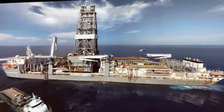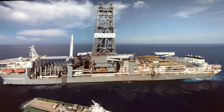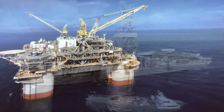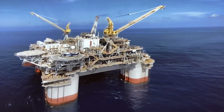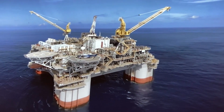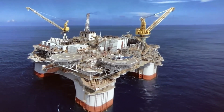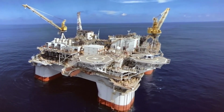There's an entire wing of the museum devoted to the industry, and this video here plays on a loop, and it depicts here a dynamically positioned drill ship called the Discover Clear Leader, and this platform called Jack St. Malo, which is a deep water project in the Gulf of Mexico that achieved first oil in 2014, and it produces nearly 100,000 barrels a day.